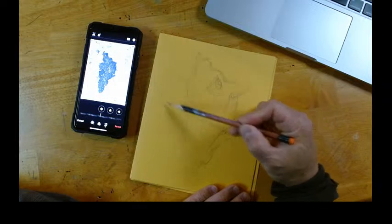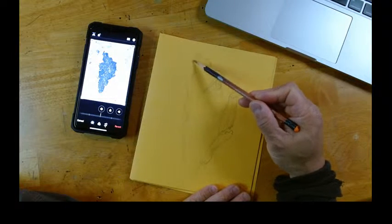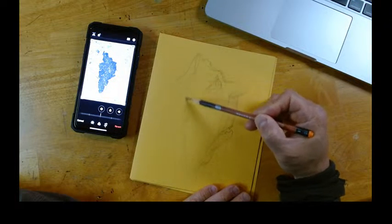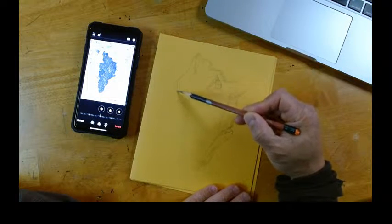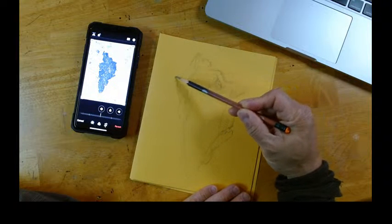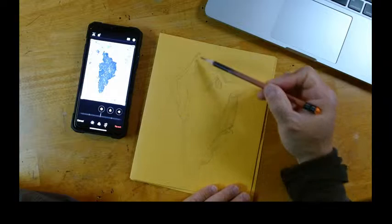Now on the back here, the back of the head looks a little flat, so I'm going to echo this line right here, just add some more mass or shape to the back of the head. There you go.